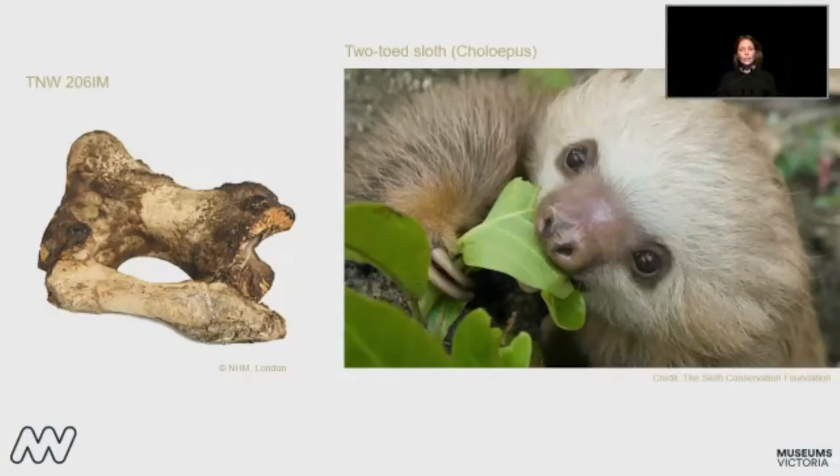Incredibly, analysis of the DNA extracted from this bone helped corroborate that giant ground sloth were only distantly related to today's two-toed sloths, with the two lineages diverging more than 22 million years ago.